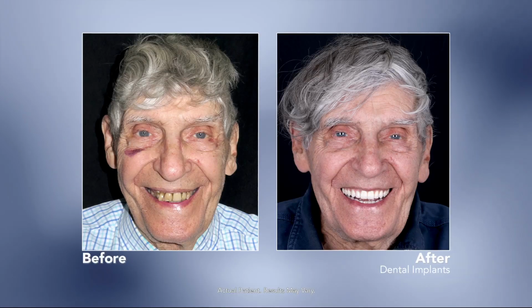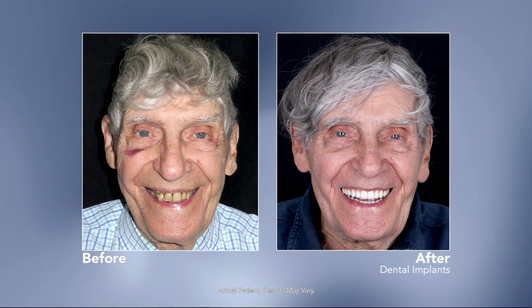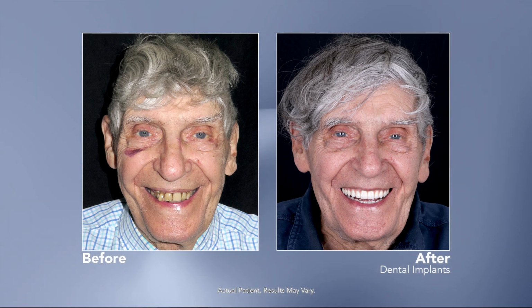What's your oldest patient that has new teeth supported by implants? Oh, so this is not my oldest patient, but Morgan is pretty old. I'll give you his after photo. How old do you think that guy is? I don't know. Late 80s. So he's 93. Okay, looking good. 93, permanent teeth on implants.